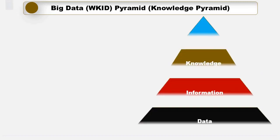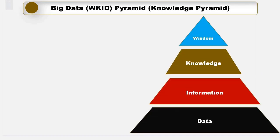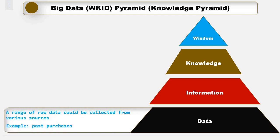Another concept related to this topic is the big data or DIKW pyramid. It is also known as the knowledge pyramid and explains the relationship between data, information, knowledge, and wisdom. A range of raw data could be collected from various sources. For example, a company collects a range of data from previous purchases, customer questionnaires, or social media posts.